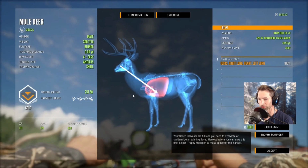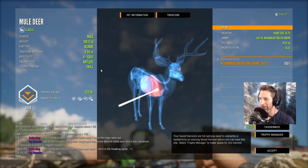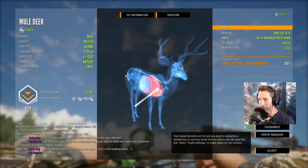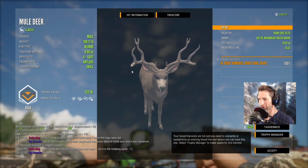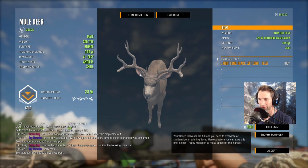He's going to score 257 gold, and we made a double long heart shot at 40 yards out. So a perfect shot and a beautiful muley buck right there. We're actually out here on Lil Z's server right now. And so yeah, that was pretty cool.